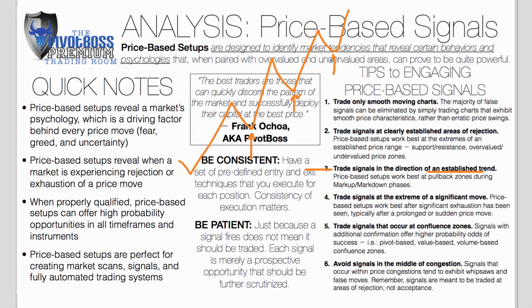Buy signals, buy signals, buy signals in an uptrending market. Sometimes what you'll see is beautiful buy signals that form here, but then you'll see a sell signal somewhere in here where we're trending up. So ignore the sell signal right now. It's very simple. Trade signals at the extreme of a significant move.